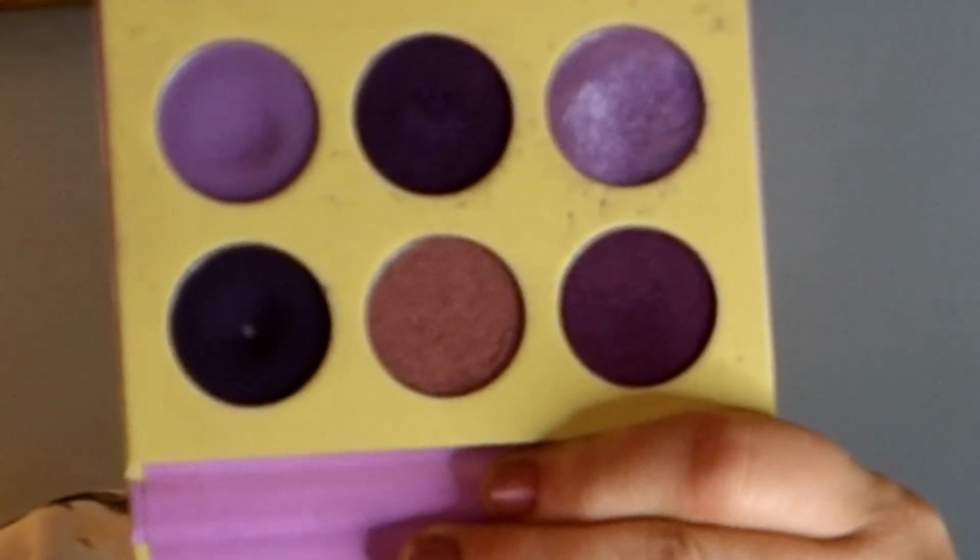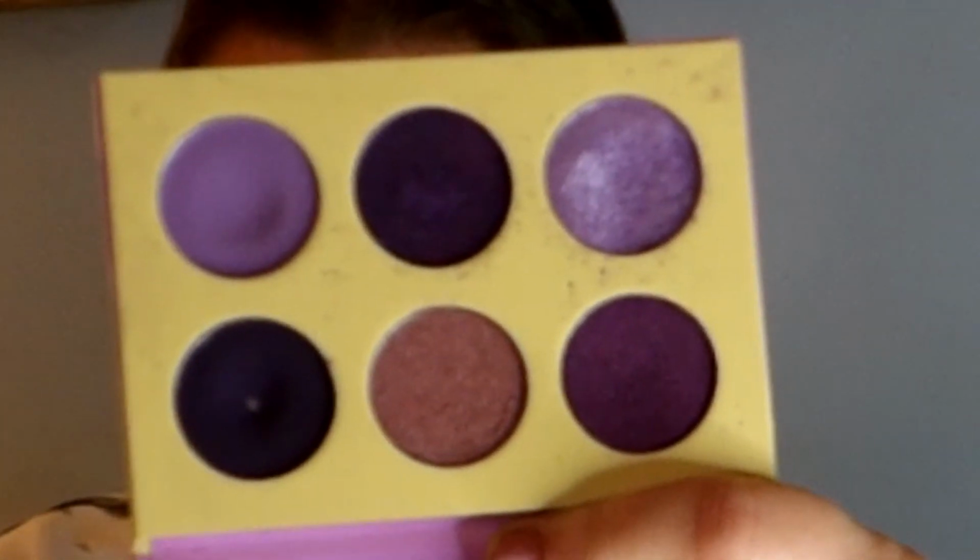Anyways, my mind right now, I have all these thoughts going through my head. This is my Violet by Juvia's Place palette, and I think I got it in Friend Mail. I absolutely love it. As you can see, I'm already panning one of the pans.